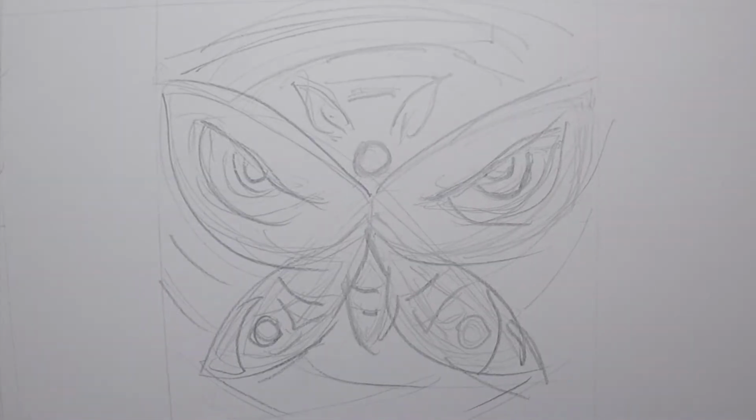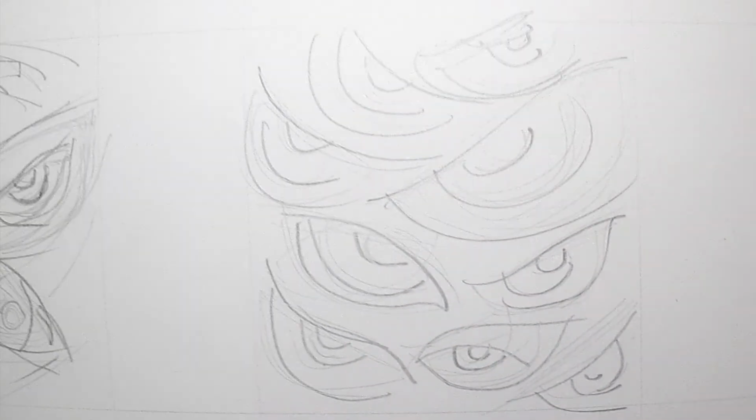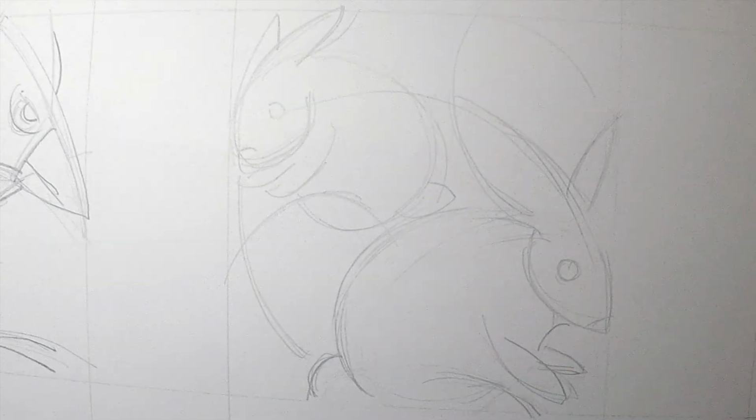So I thought the eyes on this butterfly wing were really cool. And it's also nearly Halloween, so I did a whole bunch of scary eyes together. And for some reason that reminded me of a bear drawing I did once, so I did that next. And after drawing this grumpy bear face, I felt compelled to make some sweet bunnies.